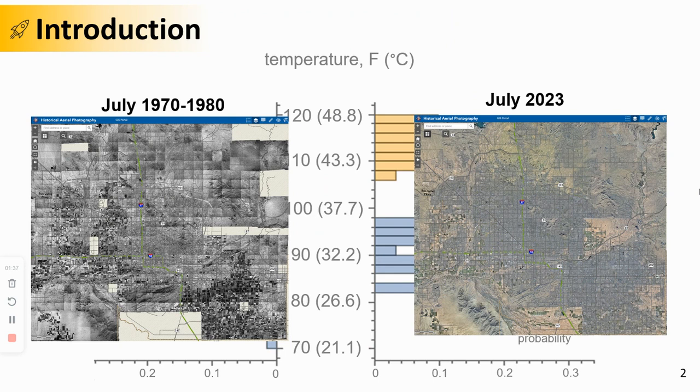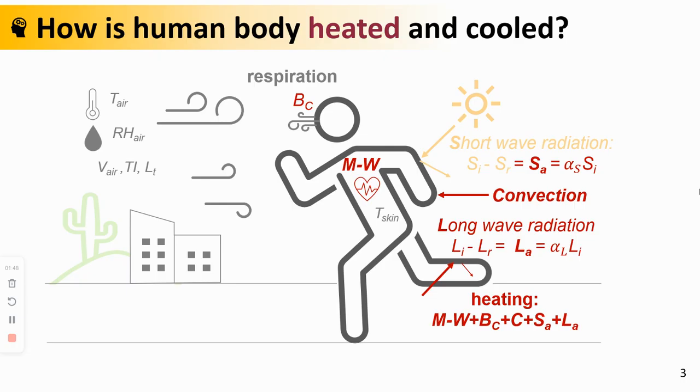Why does this happen? Climate change, yeah, partially. Well, about 4 million more people moved into Phoenix in those 50 years. And we also paved over the entire valley, right? So this is why this is happening.